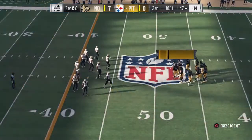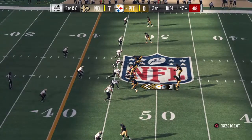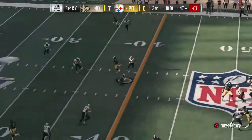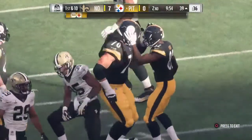The Steelers on 3rd down. They've been okay, 2 for 3 thus far. This will be 3rd and 6. Here we go now. Green, 19. Over the middle, complete. It's Scott. Give him 8 yards on the play, and they pick up the first.